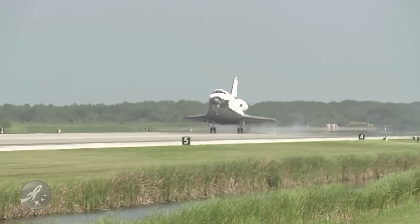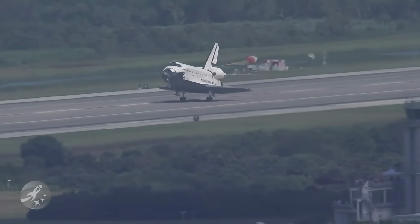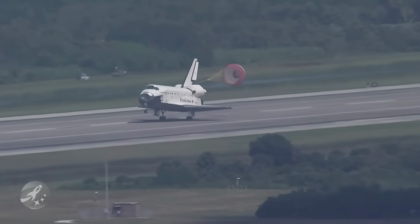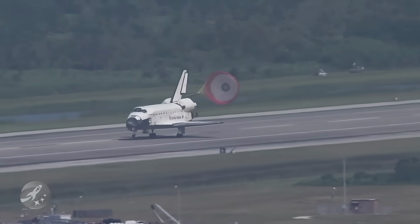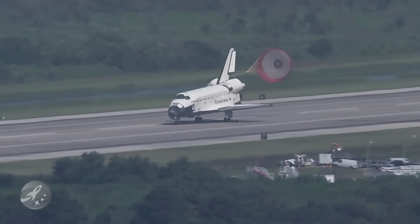Touchdown. Doug Hurley now deploying the drag chute. And Commander Mark Polansky rotating the nose gear down to the deck. Nose gear touchdown.